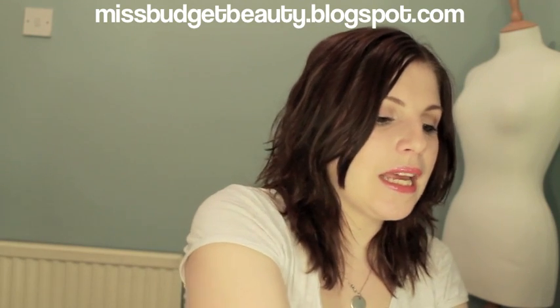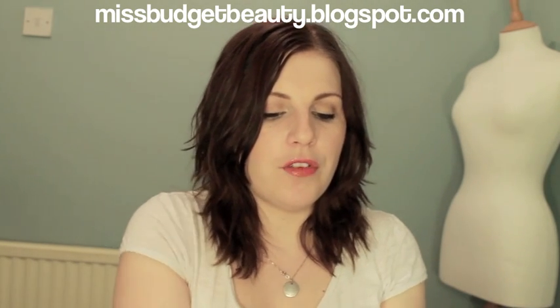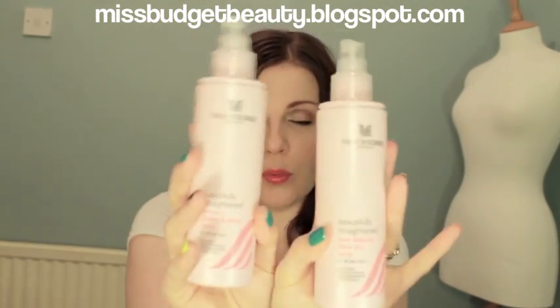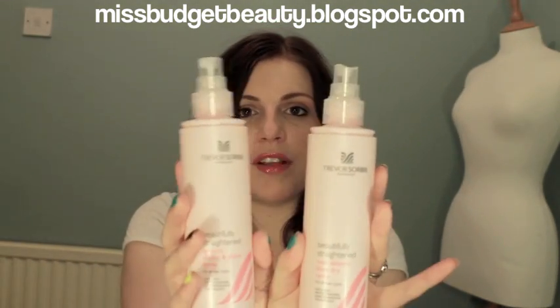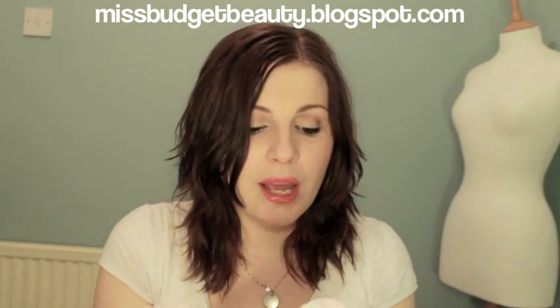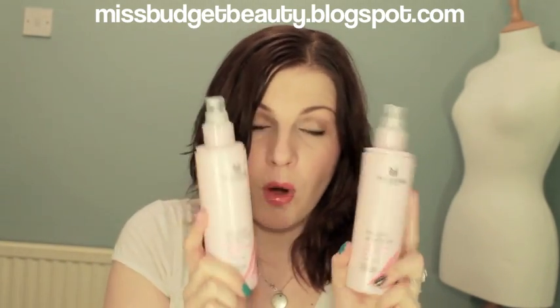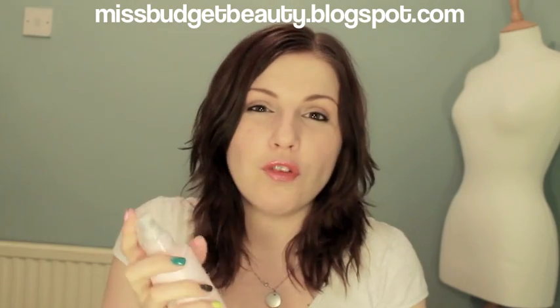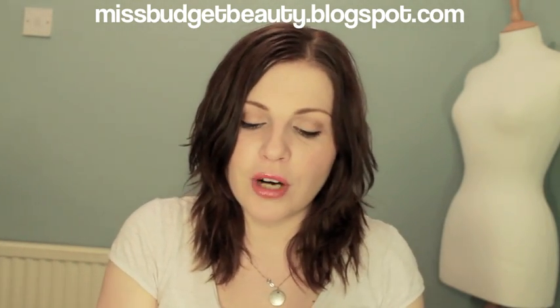Next, for styling, I have these two heat defense sprays. This one's for blow drying and this one's for flat iron defense spray. I don't know if there is a difference, but I basically use it for what it says it is. It was 3 for 2, so I think I bought 2 of the blow dry one and 1 of the straightening one. I use this liberally through my hair before I blow dry it. If you make sure it's at arm's length away, it gives you a mist as opposed to a full-on drenched wet hair kind of spray.